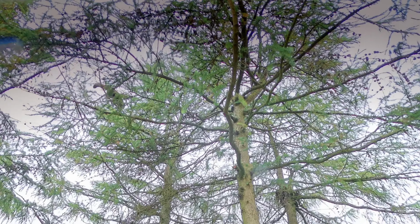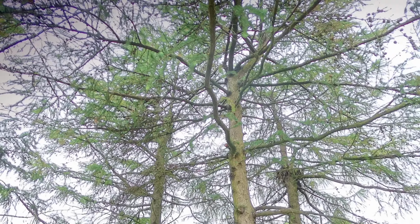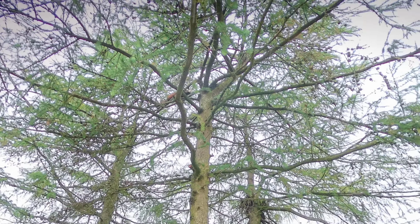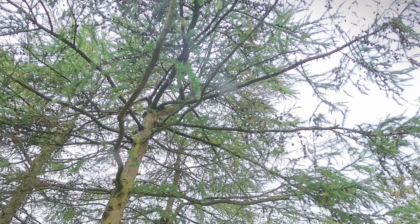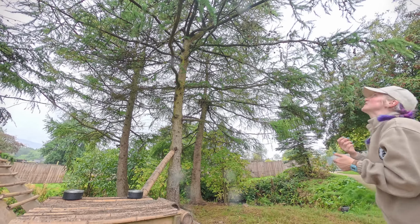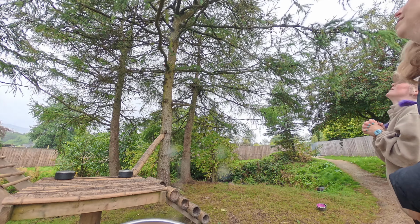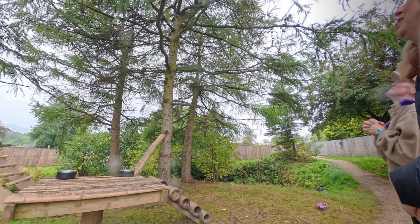As they're moving, you'll notice that they go from branch to branch, so they're not jumping through like a monkey would. Don't get me wrong, if they were being chased by something, absolutely they take the leap of faith and land on the next branch. But if they don't need to, they go branch to branch. They don't just leap across. She's gone right to the top. Oh, have a little wash.